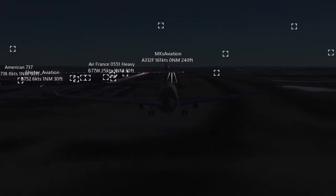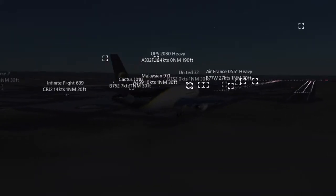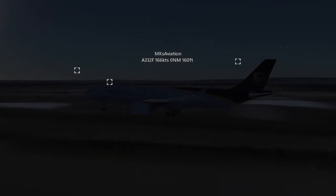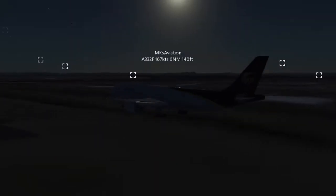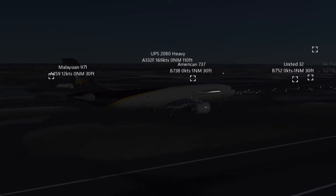I am hoping Infinite Flight will make a freighter variant of the 757, and when they rework the 767, I'm hoping that they will make a freighter version. But yeah, I kind of floated it in here.